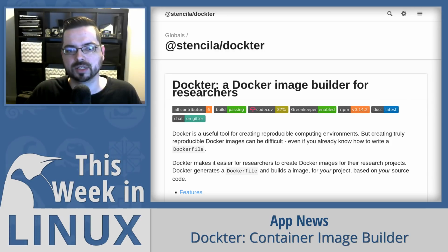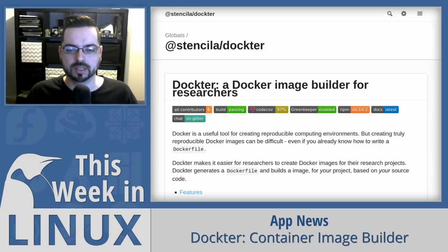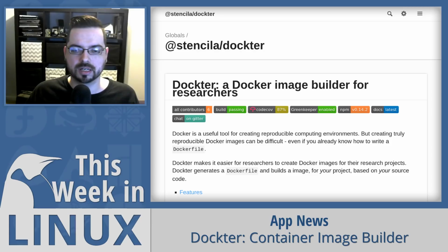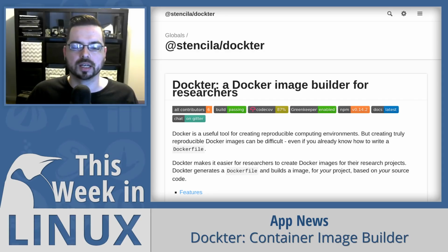So you can create a Docker file in your project, and then have Dockter build the image from that file and based on your source code. What's really cool is that Dockter can scan your project and build a custom Docker image for it. If you already have a Docker file in your project, it will use it. But if it doesn't have one, it will scan your source code files in the folder and generate a Docker file for you. It currently only supports Python, R language, and Node.js source code.